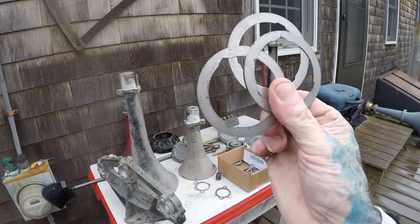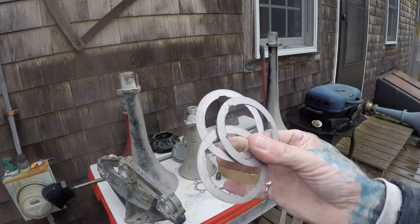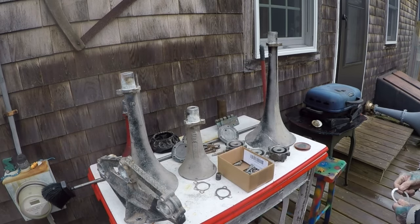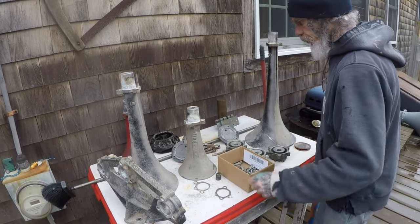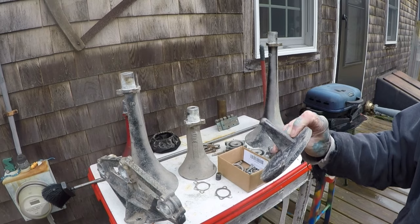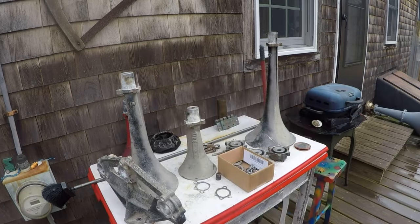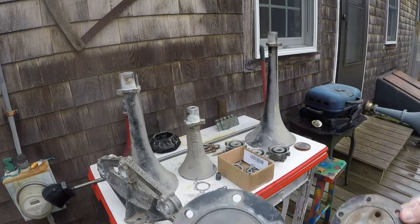Nice. All three of the diffuser rings fell right out. Quality control. Great stuff. That's Tampa for you. The back caps. Bits of corrosion, not too bad. They're pretty clean on the inside. Just gotta clean them up a little bit.